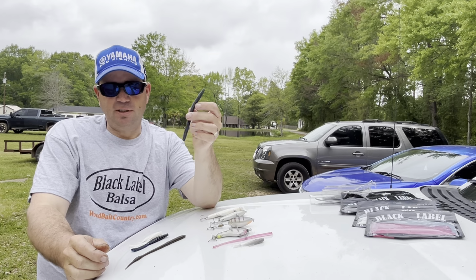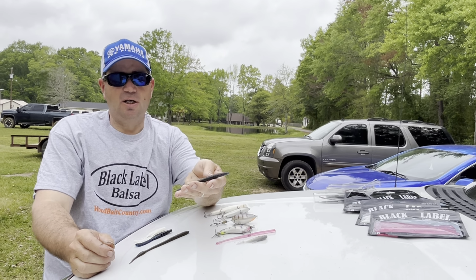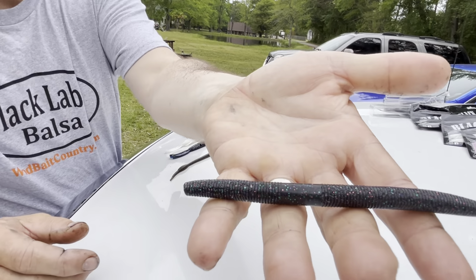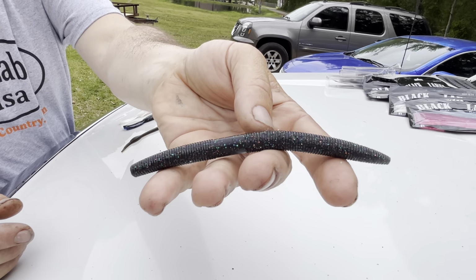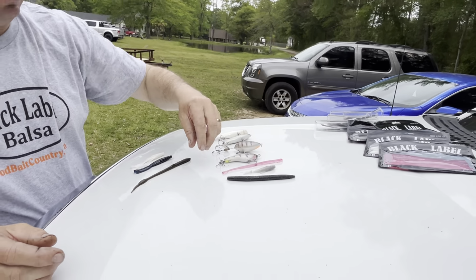You can't go fishing in the springtime without a stick bait. This is the Tremble Stick in a new color that's called Mesquite Candy. It's a smoke color with some candy flake, got some copper, some green, some purple in it. I've got these on the website now.